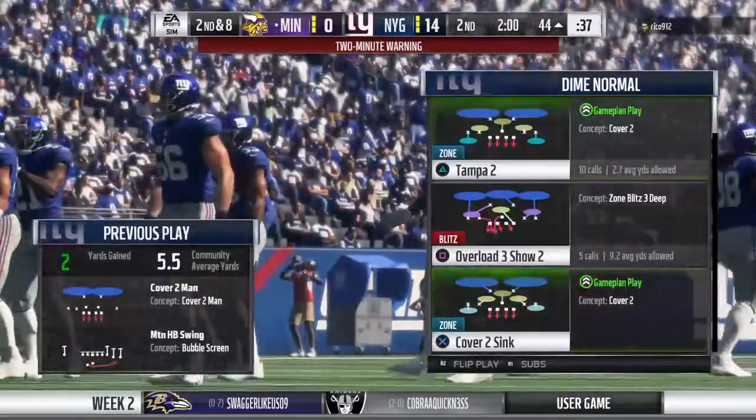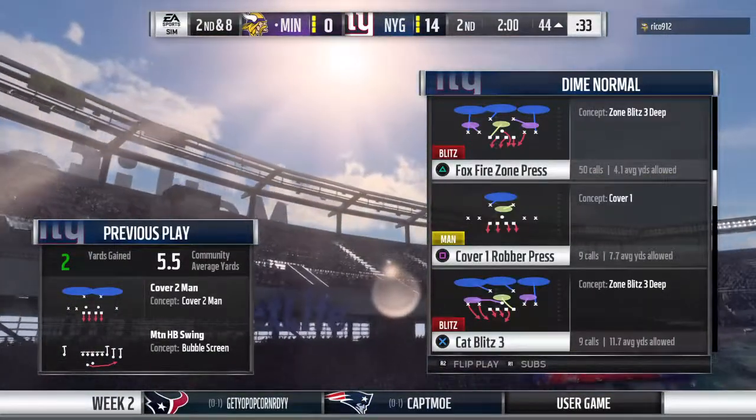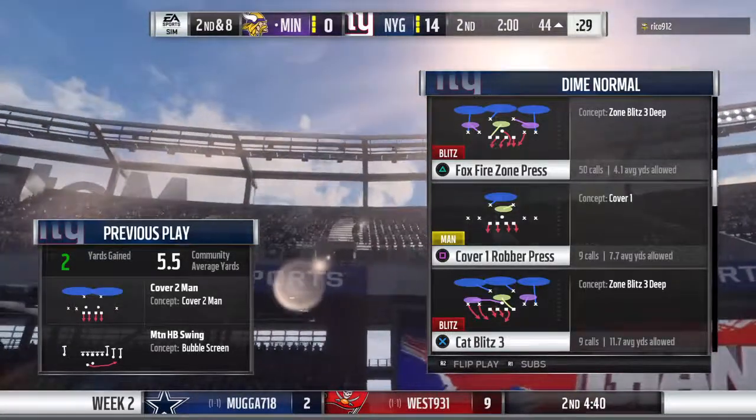Hey, tight end's right. Watch tight end. 2 minutes to play here in the first half. We're back to East Rutherford, but first this timeout.